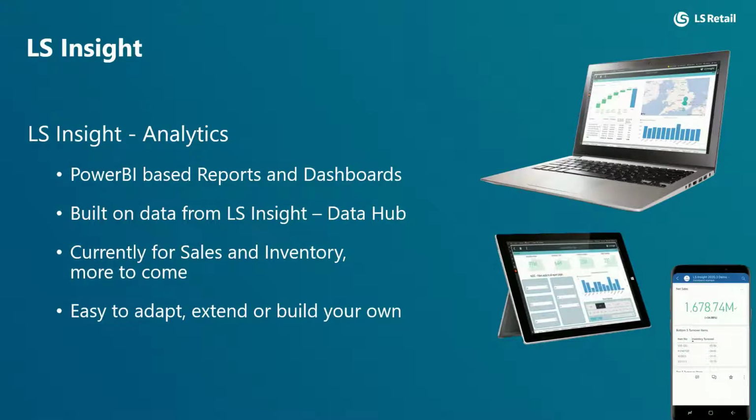I mentioned before that LS Insight is two products in one. The second product is LS Insight Analytics, which is a set of Power BI-based reports and dashboards built on top of the data from LS Insight Data Hub. Currently, we have reports focusing on sales and inventory for retailers, and we will add more reports and themes to the stack. We know that every retailer, every company has their very own reporting approach.